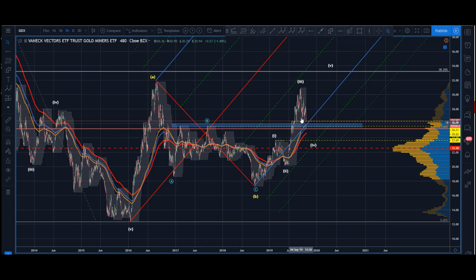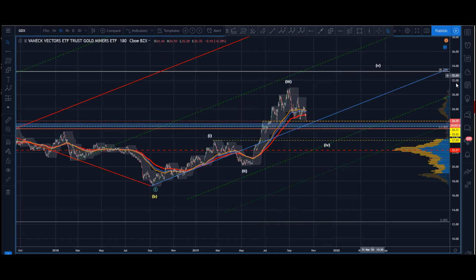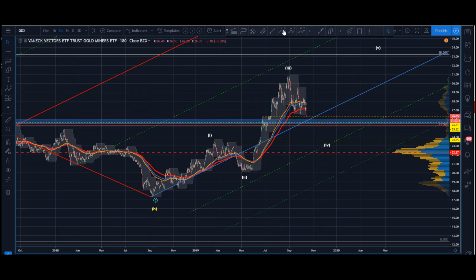But ideally, let's go down even 3 hours here. I can get this ABC to play a little bit better for me. So if the first move down is the A and I'm in the B and I'm seeking the C, it kind of implies that there may be lower prices still yet to come here. So let's look in there.